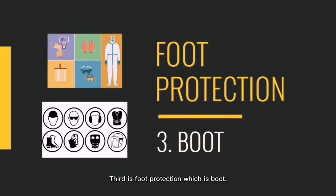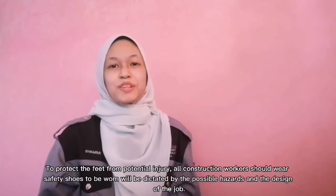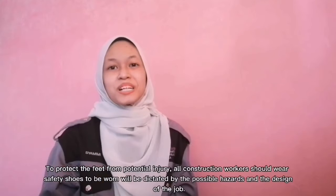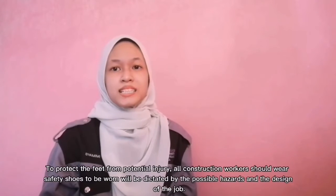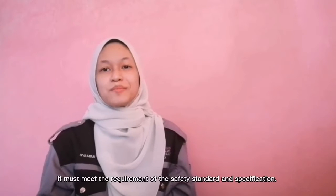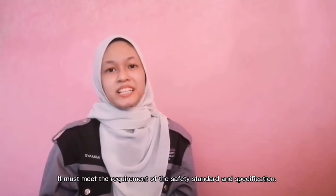Third is foot protection, which is boot. To protect the feet from potential injury, all construction workers should wear safety shoes, to be selected according to the possible hazard and the design of the job. It must meet the requirement of the safety standard and specification.